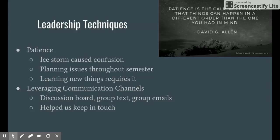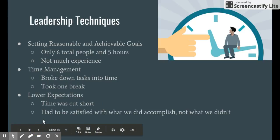Considering this, the main leadership technique that we set for ourselves was setting reasonable and achievable goals. We knew that we had to at least volunteer for 5 hours, but not having many people and having a lot of work left meant that we needed to make a list and prioritize goals as to not get overwhelmed. For example, we started with some easier tasks like Ashley cleaning windows or Darren putting parts on the stove.